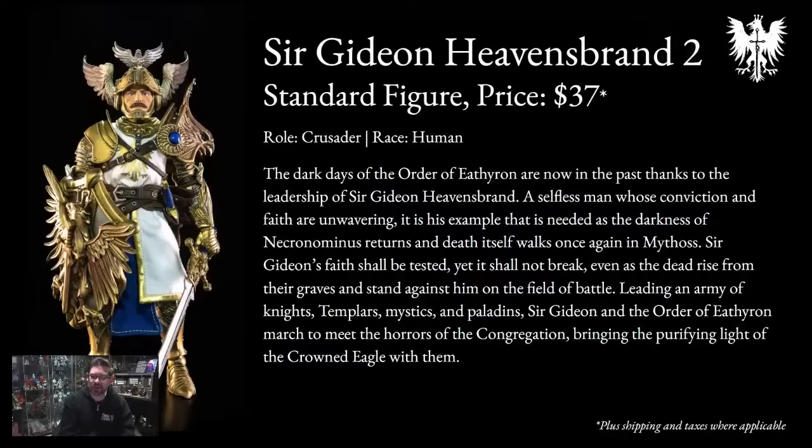Sir Gideon's faith shall be tested, yet it shall not break, even as the dead rise from their graves and stand against him on the field of battle. Leading an army of knights, Templars, mystics, and paladins, Sir Gideon and the Order of Eathyron march to meet the horrors of the congregation, bringing the purifying light of the crowned eagle with them.